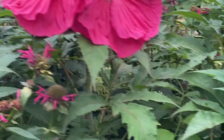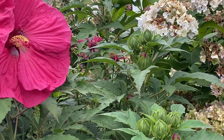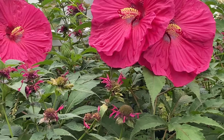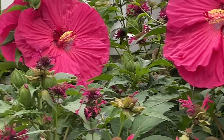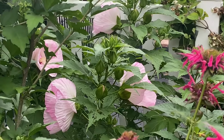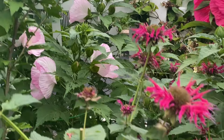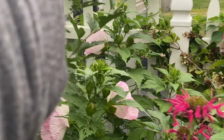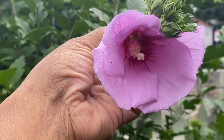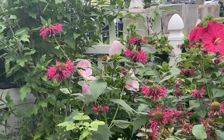And there are plenty of blooms here to come, so it's going to give a really nice show for the month of August. And I also have another one over here. Isn't that beautiful? The pink one. And along with that, I also have the Rose of Sharon, which is from the same family. They're looking so beautiful together.